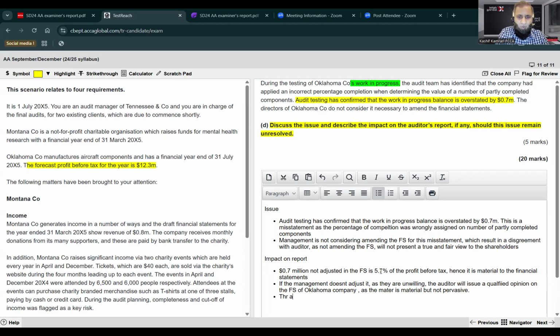Lastly, the audit report will contain a qualified opinion followed by a basis for qualified opinion paragraph, which will state the reason of issuing the qualified opinion, that is the unadjusted misstatement of $0.7 million related to work in progress.